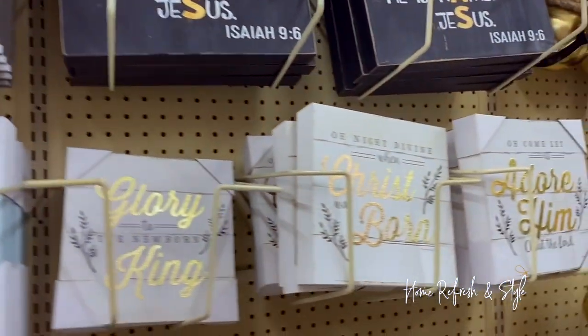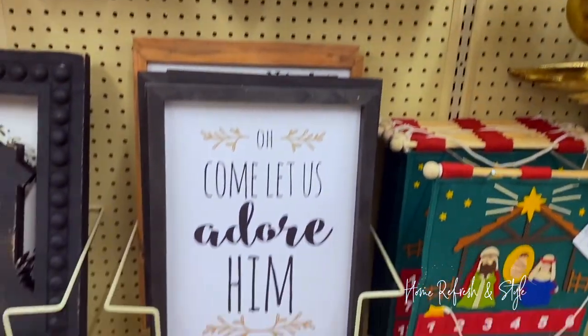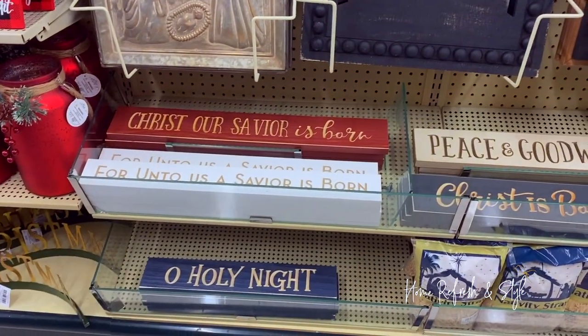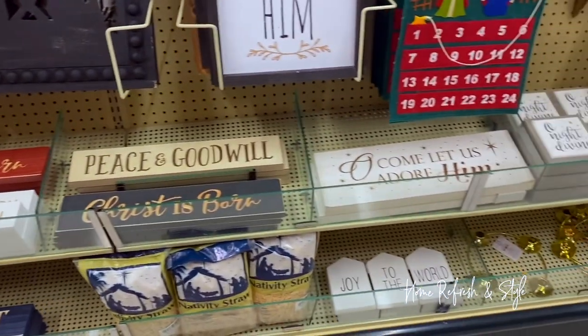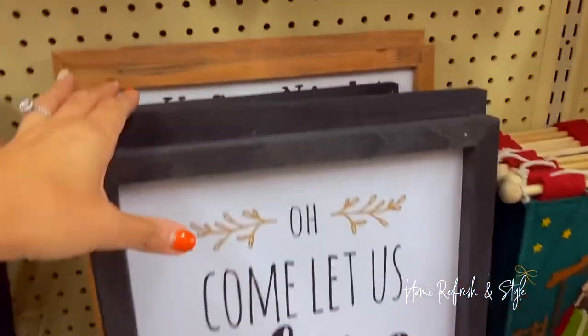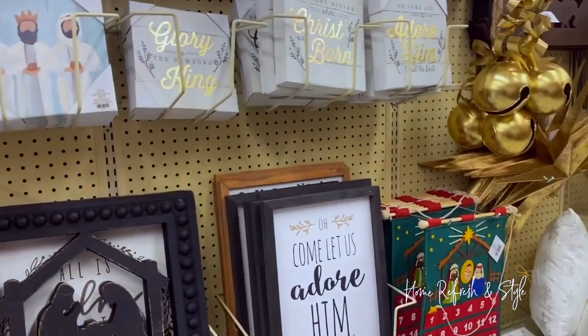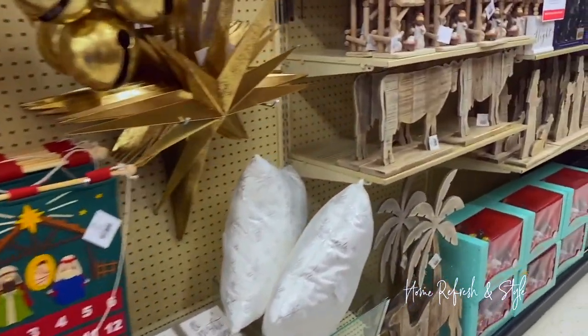So, adore him. Come let us adore him. Christ our Savior. Peace and goodwill. Is there one behind here? There's got to be a reason for the season. Oh, holy night. Okay, well, they need to make a reason for the season one. Just saying. But these are really cute.